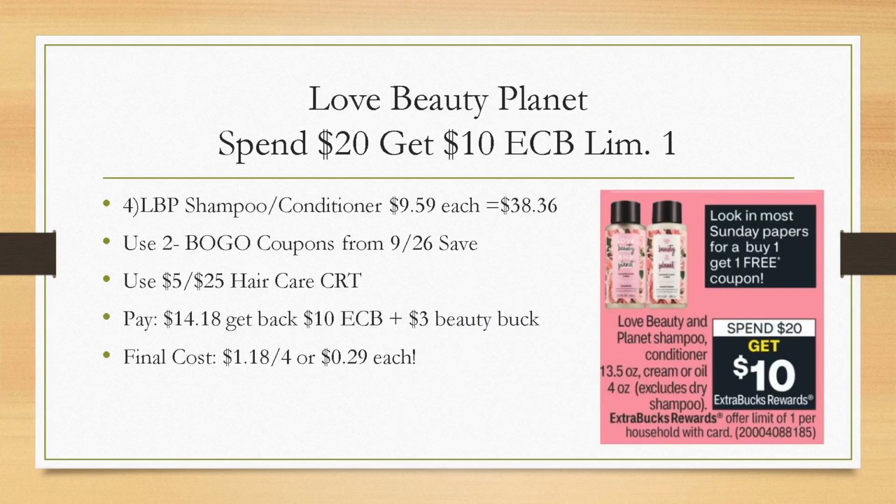Love Beauty and Planet, another amazing deal. We're getting buy one, get one free coupons. I love when these coupons come out. They're coming in our 9/26 save insert. So you're going to grab 4 of them. Then you're going to use 2 of the buy one, get one free coupons. If you have a $5 off $25 hair care CRT, definitely add that in.